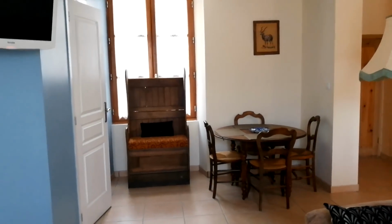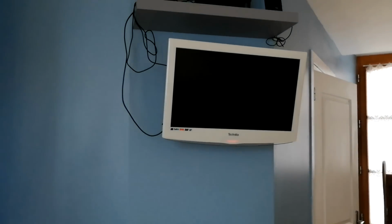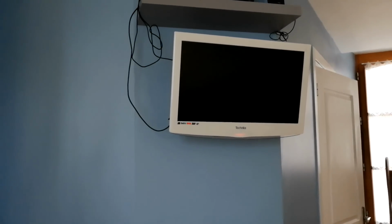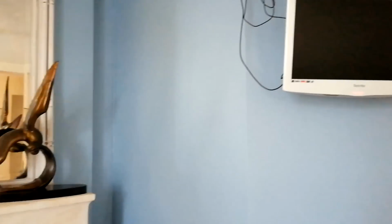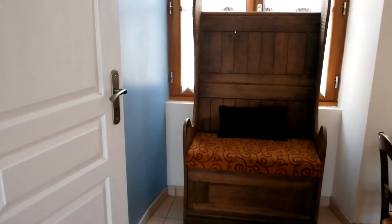There we are. We have the window that looks out the back onto the courtyard. We do have a little television up there, but that's just for DVDs. We don't actually have the French television connected to that, but everybody seems to watch it on their tablets or phones now. And we have the wood burner for when it's cooler, and we have electric heaters in here as well.